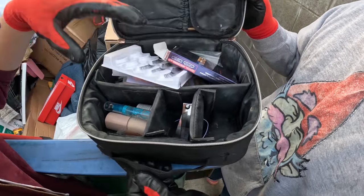I mean, some of that would be good garage sale stuff. Yeah, it's beautiful. Take it. Take it. It's beautiful. Okay. Oh boy, I did not organize this well.